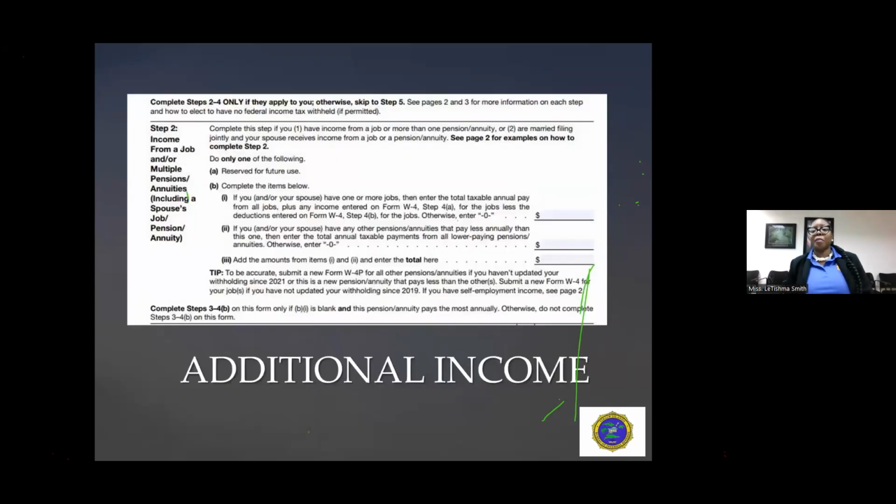If you're a taxpayer with more complex tax situations, we have step 2 and step 4. I urge you to speak to your tax preparer in filling these portions of the form out, so we have the best tax withholding for you. Step 2, if you have any other pension from GERS, you could fill out the information on this form.